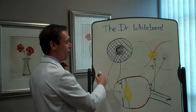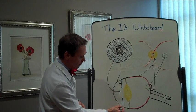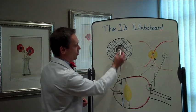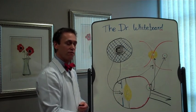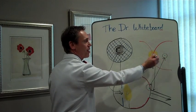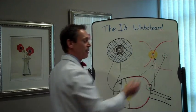So as we go from the front of the eye to the back of the eye, we have the cornea, where light is focused. Light then goes through the pupil, which is just a hole in the center of the iris. It's focused by the lens onto the retina. The retina sends information to the optic nerve, and the middle of the retina is the macula.